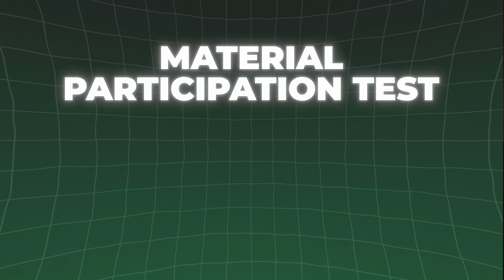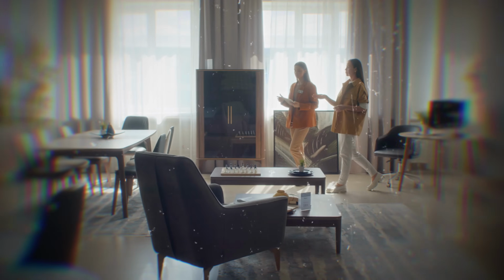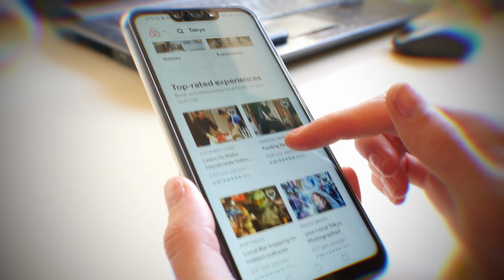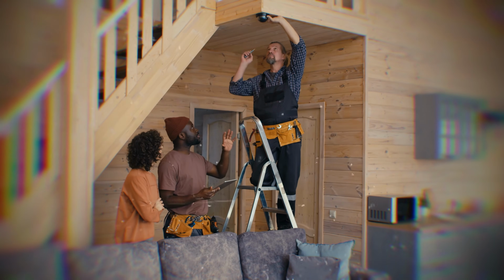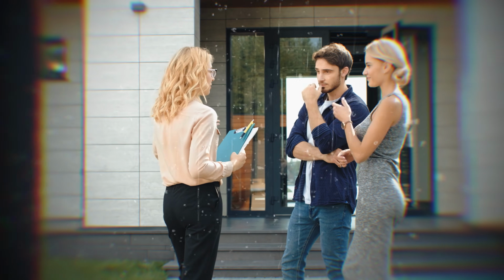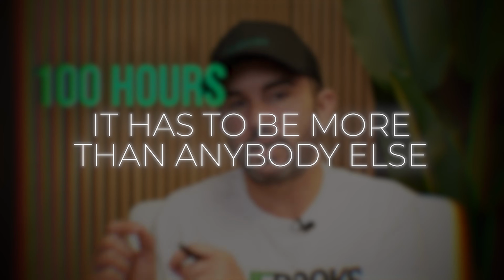So then we move to test 2. Test 2 is 100 hours and more than anybody else. This is the test that most people will pass. And it's because it's easy to hit 100 hours in the property. You buy the property, you furnish the property, you list it on an Airbnb site, you take photographs of it, you have to go back and make some repairs to it, you screen tenants for your short-term rental stays. So cumulatively, all of that time could amount to 100 hours. But you saw the second piece of that is it has to be more than anybody else.